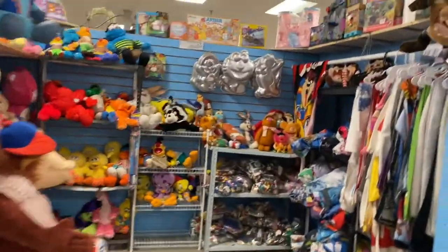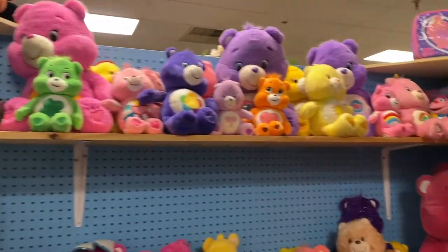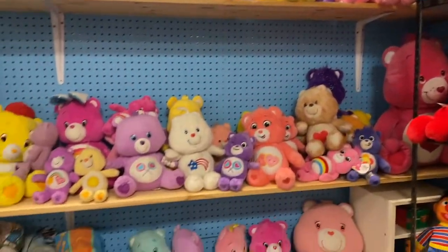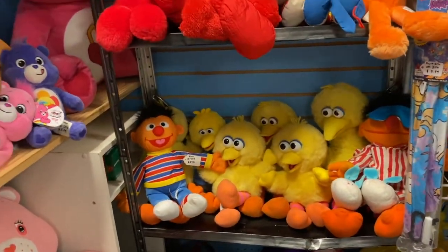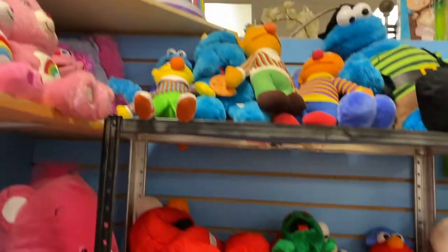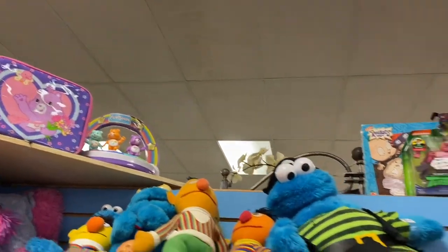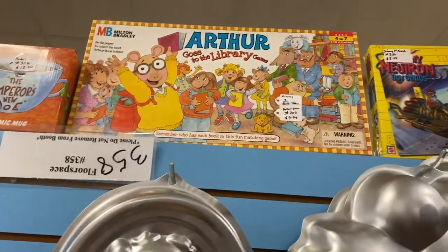Now, these next few booths are usually the ones I get the most excited for, and these are usually the ones I try to get to as quickly as possible when I come in the store, because they usually have lots of at least 90s toys and some 80s toys. So I always make sure to take my time looking through here to see if there's anything I want.